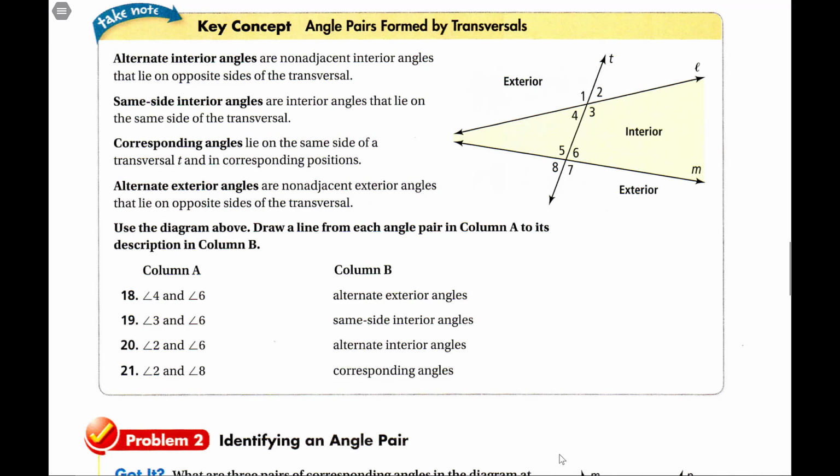Now we're going to go into using some lines to create angle pairs. And we're talking about angle pairs formed by transversals. A transversal is a line or a segment that crosses two other lines. Here we have some definitions. Alternate interior angles are non-adjacent interior angles that lie on opposite sides of the transversal. Same side interior angles are interior angles that lie on the same side of the transversal. Corresponding angles lie on the same side of a transversal and in corresponding positions. Alternate exterior angles are non-adjacent exterior angles that lie on opposite sides of the transversal.